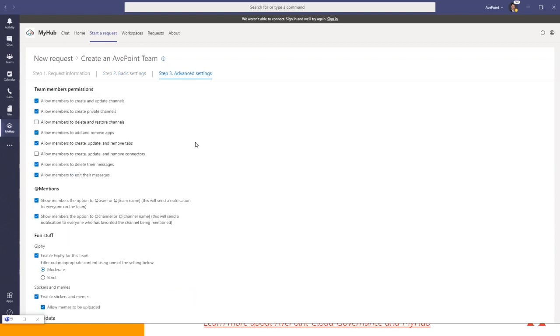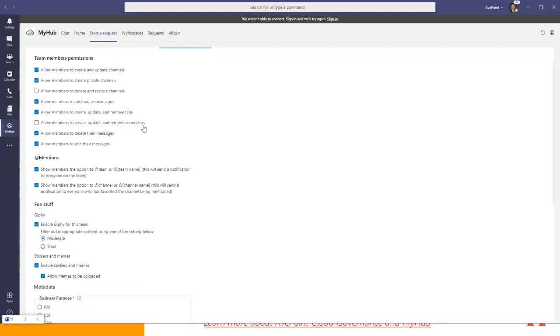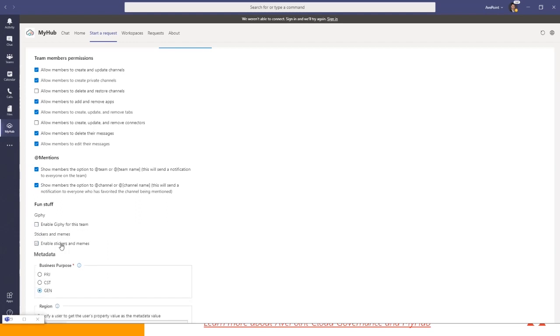The last option, and this is all flexible. You can hide this or you can have it mandatory like we have here. All right, it's just configuring what kind of functionality you're enabling into this team. Right. So, for example, I could be very boring and not allow any GIFs or not allow any memes. So this is just pure get to work content.